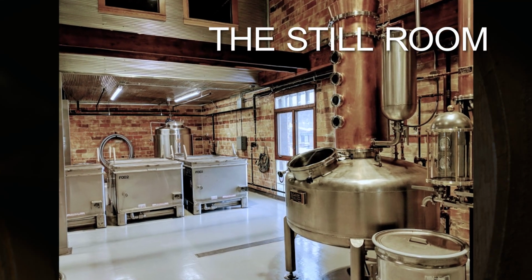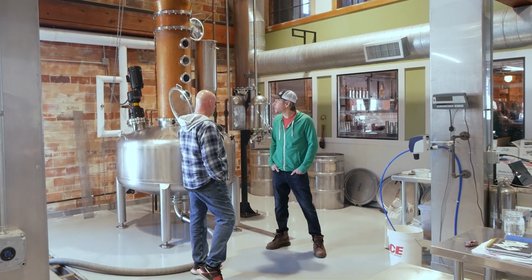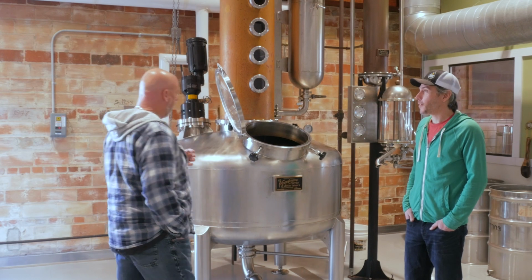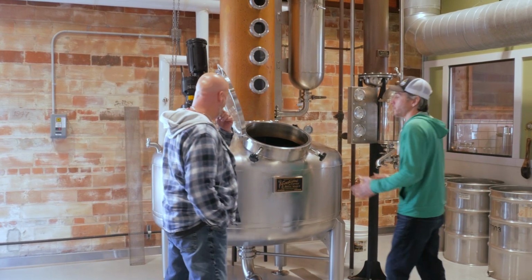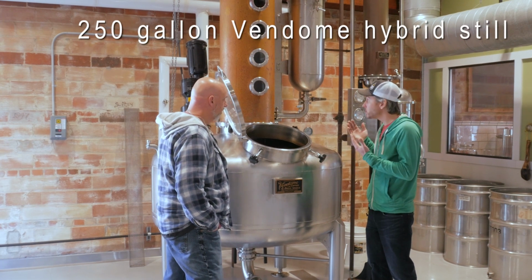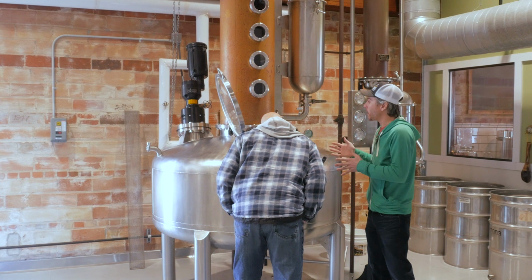We're standing here in the distillery room. Right behind us is a Vendome still, right? This is your still. Yep, that's our still. Walk me through what you do here and what's going on. Okay, so this is a 250 gallon Vendome hybrid still. So it's kind of a pot column hybrid.